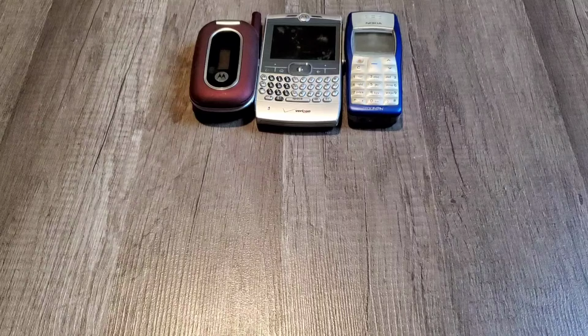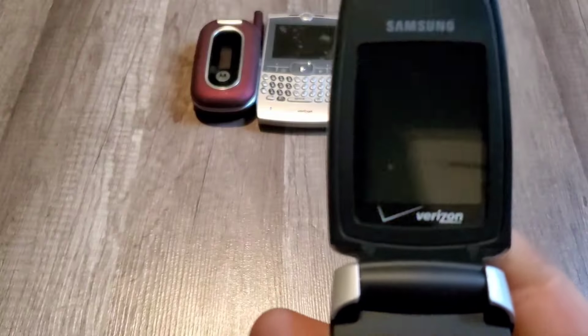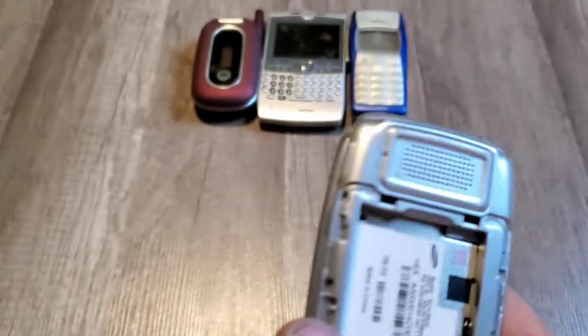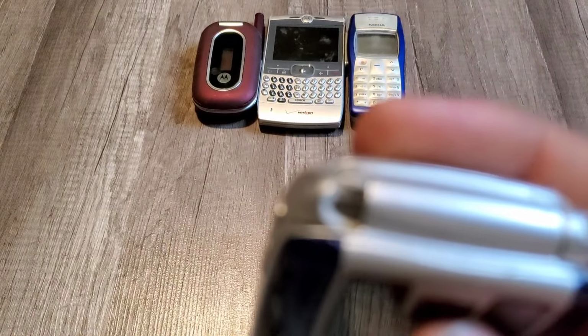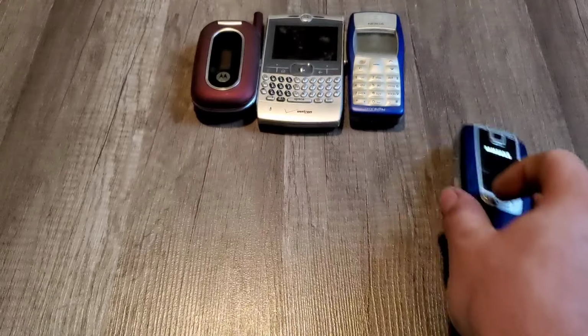Here we have a Samsung. Let's see, it is a U540. No back and no battery. I have like 2 of these, so I might just throw this one in the other bin. Samsung Q2, which is the R600. Works, but this hinge piece is broken. And it doesn't have a battery back.